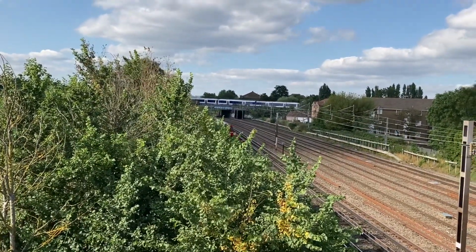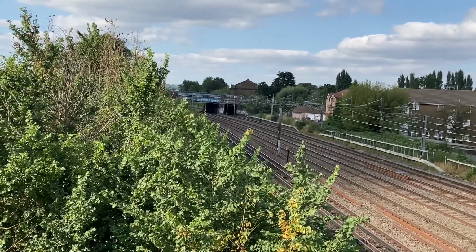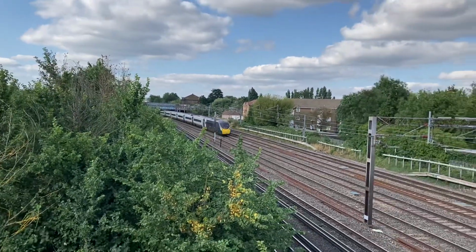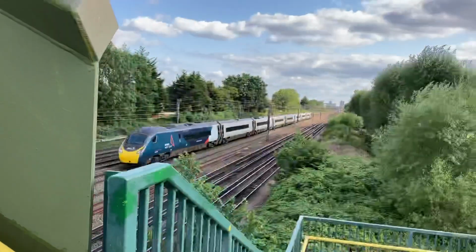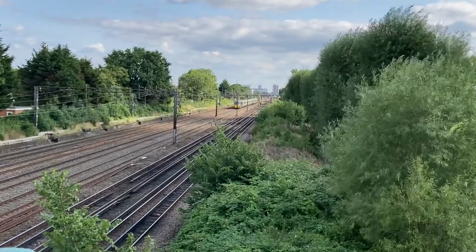Oh, and over there is some Chiltern Railways 165s from Aylesbury Rail Parkway to London Marylebone. This is an Avanti West Coast Class 390 Pendolino, 390-006 from Birmingham New Street to London Euston.